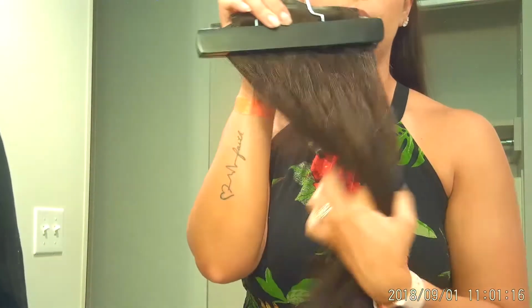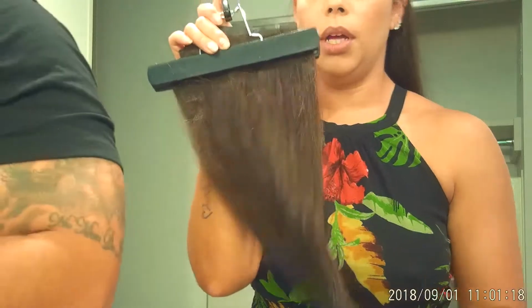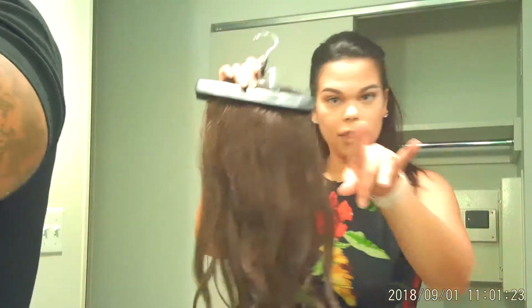This is the simple look for today. Let's see, where are my extensions? Found them. So these are my Bellamy extensions. I'm not going to use all of them today. I'm probably going to use just like a row because my hair is already straightened, but show you how the magic happens.